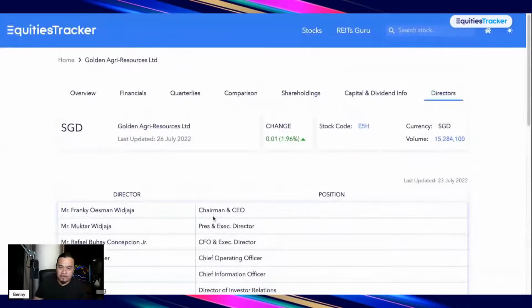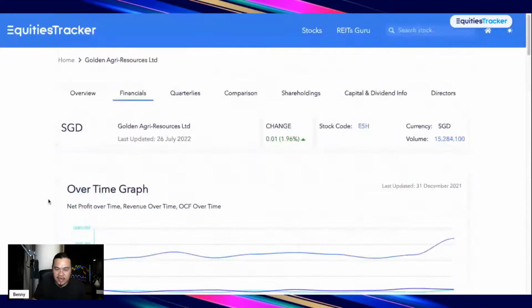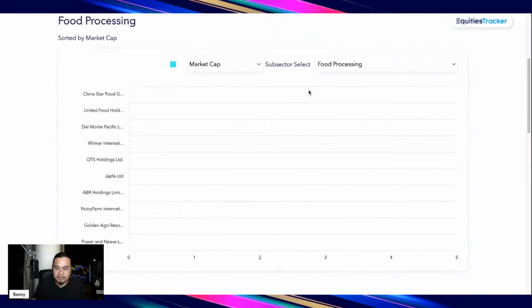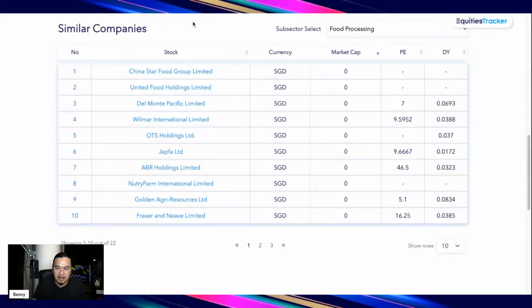So all the information is here, right? We have the financials. On the yearly financial results, we have 10 years of yearly performance of the company. You can go to the quarterlies, so the last 5 quarters. You can do a comparison. If you want to choose a sector, you can also choose a subsector, or you can look at almost similar companies.